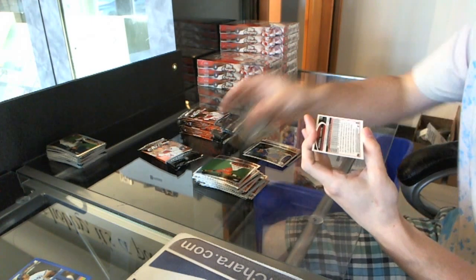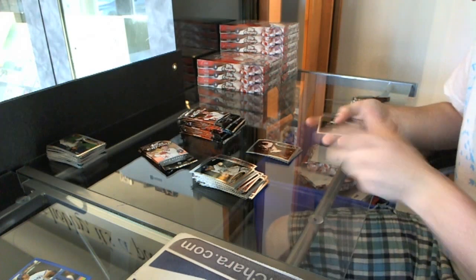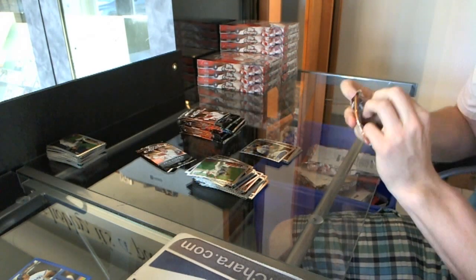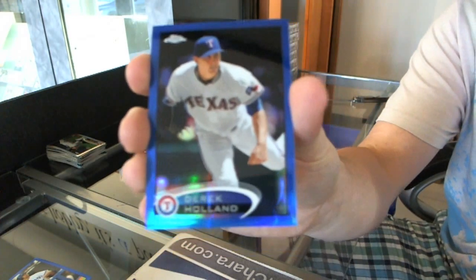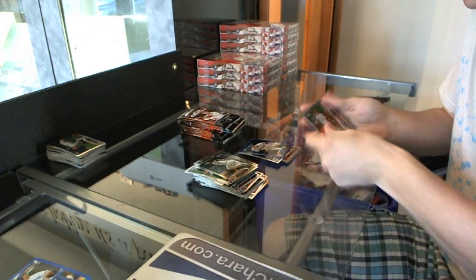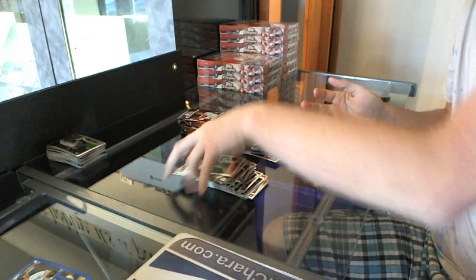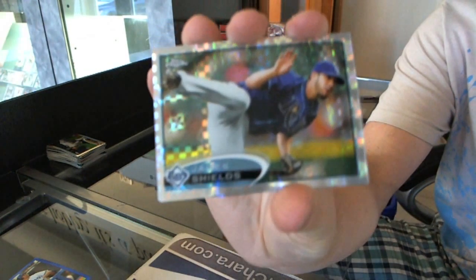We've got a sepia refractor, number 44 of 75 for the Indians, Asdrubal Cabrera. Sepia refractor to 75. Refractor for the Royals, Mike Moustakas. We've got a blue refractor, numbered to 199 for the Rangers, Derek Holland. Base. Refractor for the Tigers, Jacob Turner. We've got an X-Fractor for the Rays, James Shields.